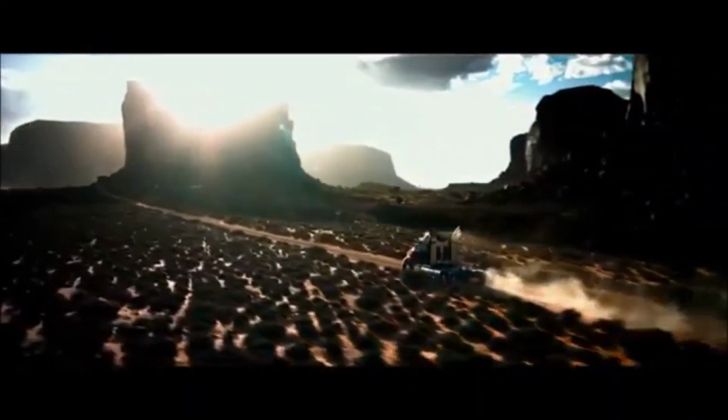And so it zooms in and Optimus is driving up in this desert. He's all alone. He has nobody with him. No Decepticons, no Autobots. It's just him and his mind. And it's very emotional, it means something, I know it does. But yeah, he's driving up and then he stops and then he transforms.